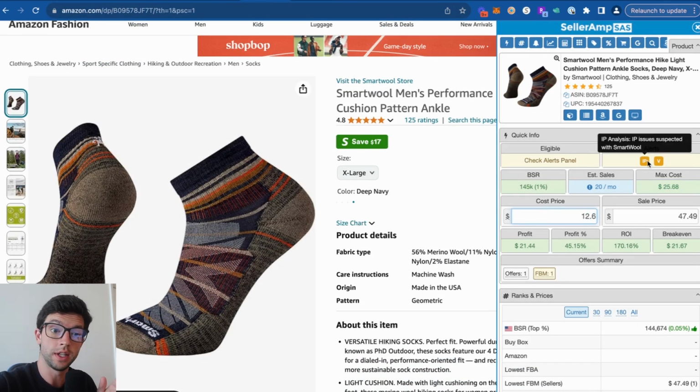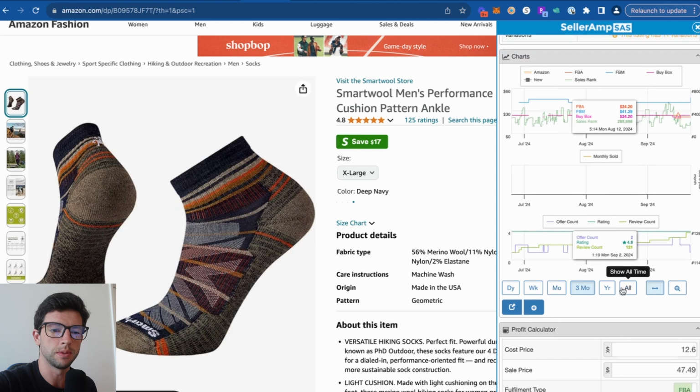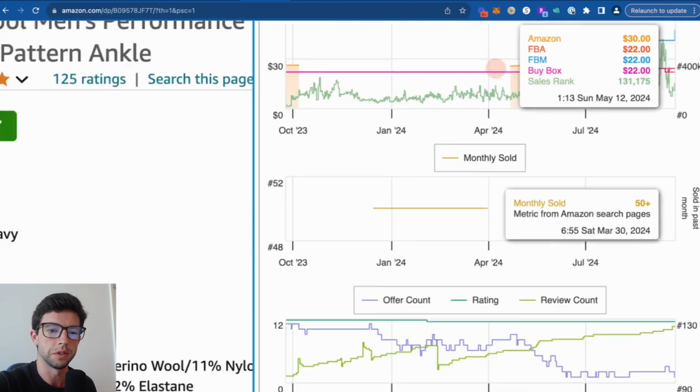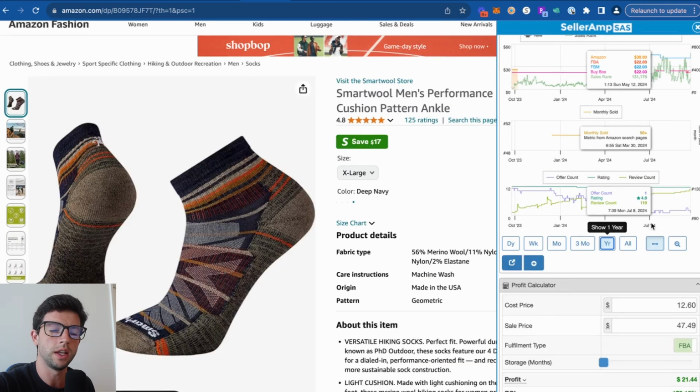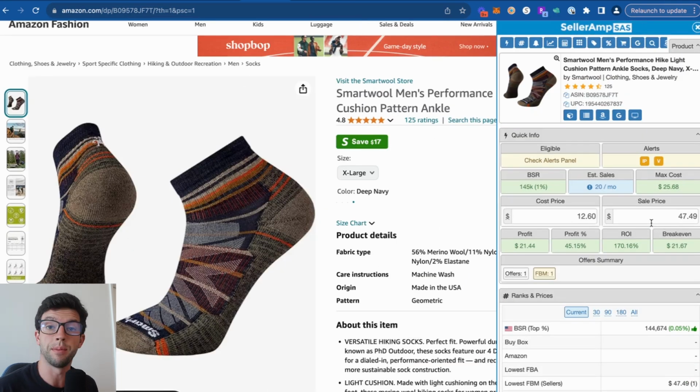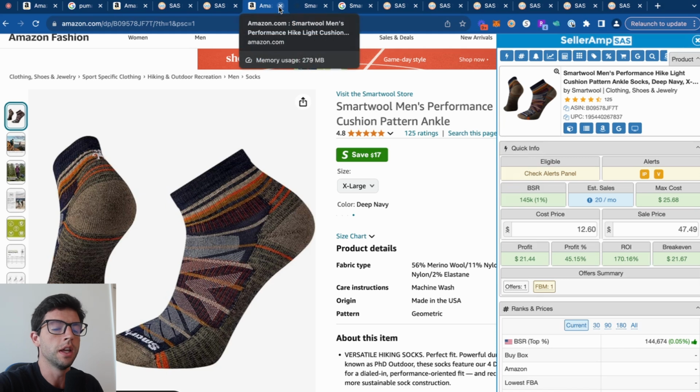Now, this does have the suspected IP right here. So it's very, very important that you take a look at the charts and scroll down here and see if there's any specific IP history on a couple of these types of products. For example, in this case, I don't see any steep drops, but it is always important when you're coming to a new brand, for example, this is a new brand for me, that you verify whether or not there's any massive drops in the competition, which would indicate an IP complaint specifically right there.